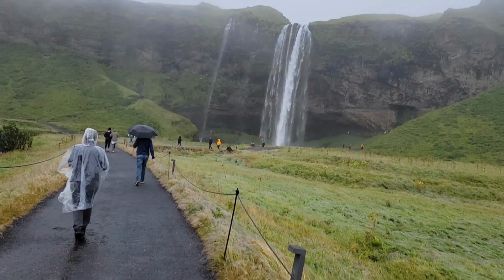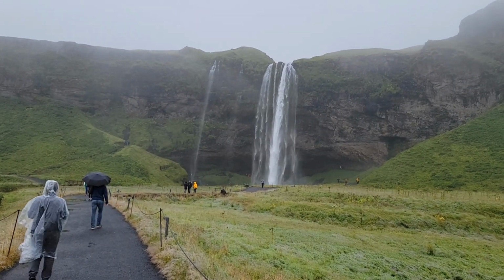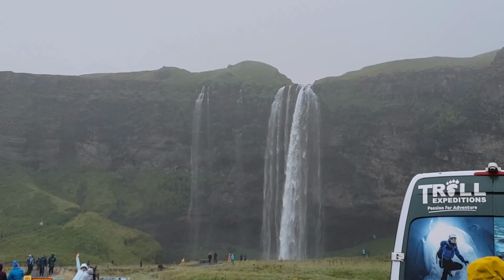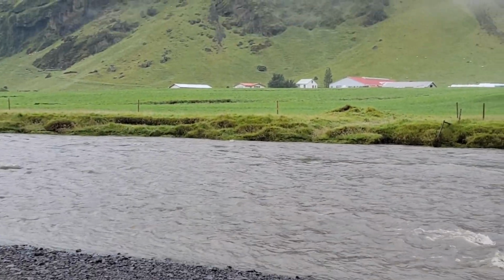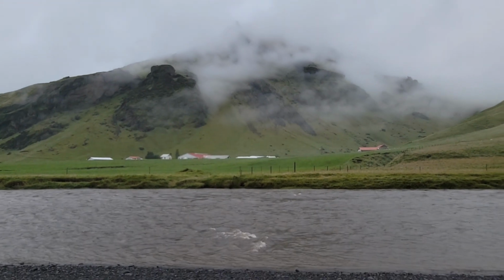$180 for such a long, detailed tour, it was worth it in a sense for a first-time traveler, because you got to experience 2 of the most beautiful waterfalls in the world, Seljalandsfoss and Skogafoss. Now, I will say this, in future trips to Iceland, I would like to rent a car. Hopefully, I go with multiple people and I can spend more time at the waterfalls.